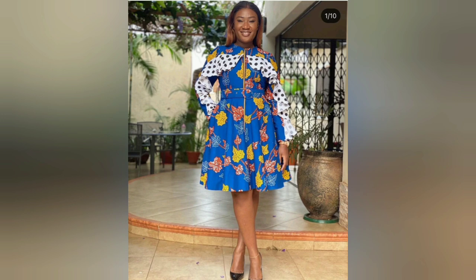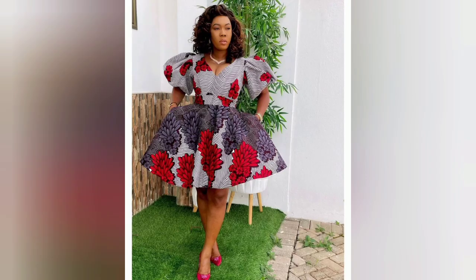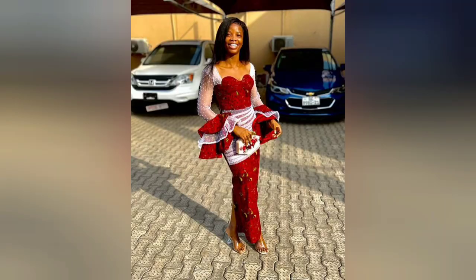And in case you like any of the styles, go ahead and screenshot and send it to me. I will help you sort out the clothes brand that owns that particular clothes. In case you want to buy ready to wear clothes, let me know. I also share good brands where you can buy ready to wear gowns, tie and dye, skirts, and blouses and all of that stuff.